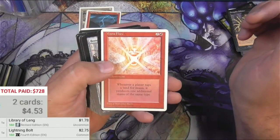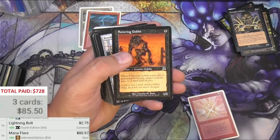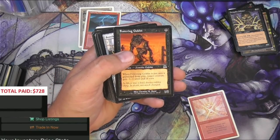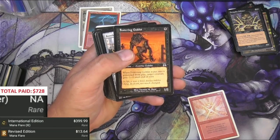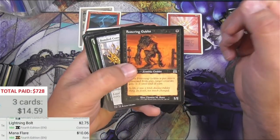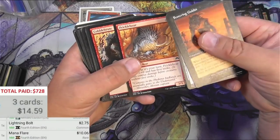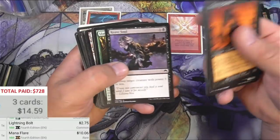Now, a mana flare, fourth edition mana flare. It's a rare at least. And it's halfway decent. Again, it's not the unlimited. Fourth edition is 10 bucks. So there's a little hit. We still got a long way to go. And some Magic Origins is not going to get us there. Even if it's a Prickleboar. Prickleboar is not going to do it.